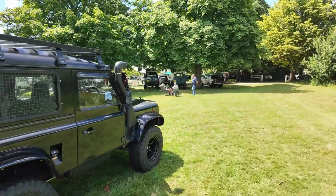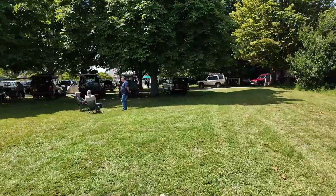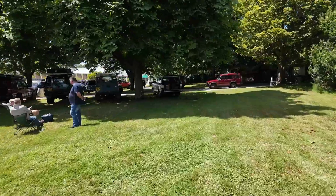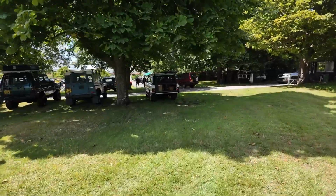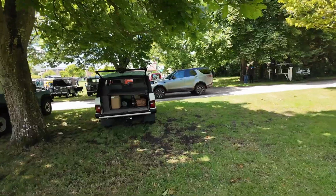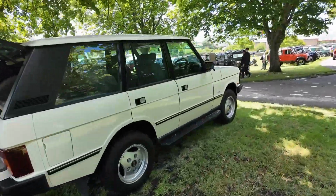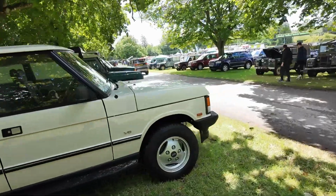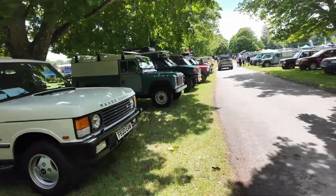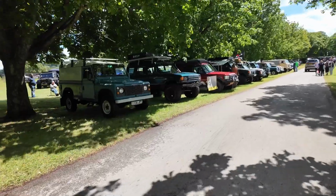Either late entries coming in or them returning from the off-road circuit. Nice to see some mud under the wheels as they come in. Nice to see some of the newer Land Rovers being used, showing what they're capable of. And there we are, we're back up the top of the spine road. Now let's head back to the main arena.